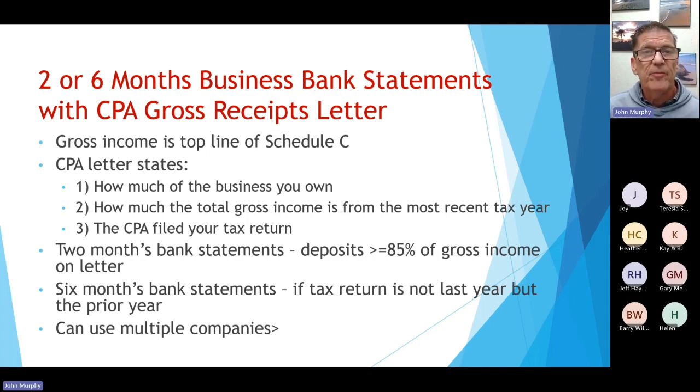And once again, if you have multiple companies, we can potentially use that. I have clients who have 3 and 4 companies, and it can be challenging for them because one of the companies might be really strong when we look at the tax return, but some of the other companies are not. We're going to add all the income together, and that may be a problem by using the tax returns. But instead, they may be able to use this kind of a loan with the bank statements and a gross income letter from the CPA.